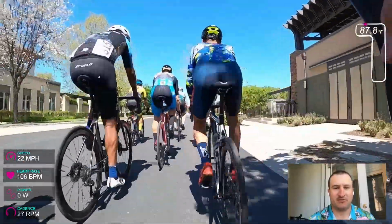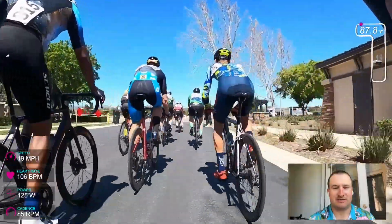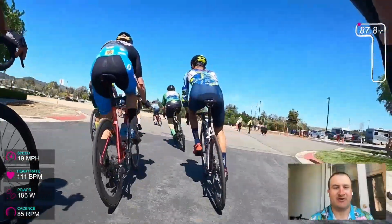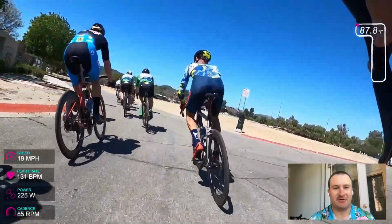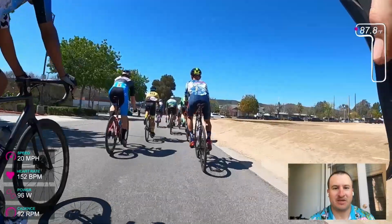And then also I did quite well in this last year. Ended up fourth overall, which was awesome. So coming to this, I had high hopes. Not really as high expectations just because of where my fitness is this year.